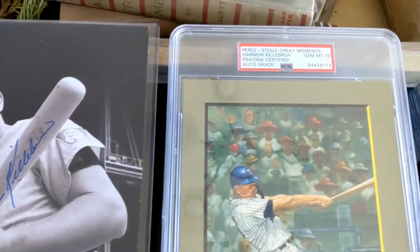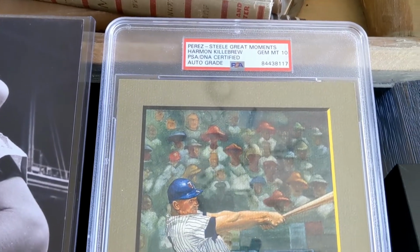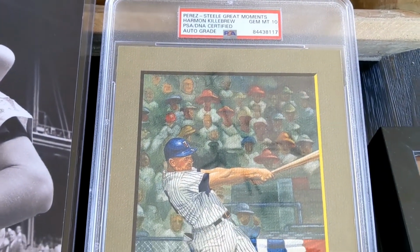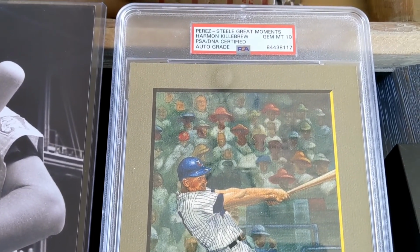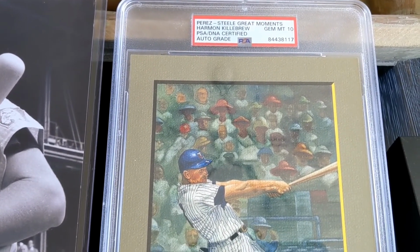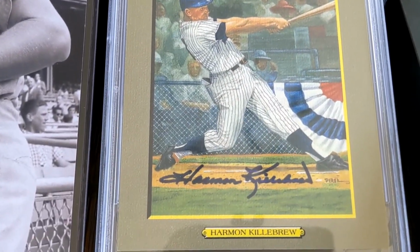Next, I have another thing. This technically, I guess, is a card. Some would say yes, some would say no. I showed this on Instagram yesterday along with the root beer that Dustin gave to me. So this was something that's been recently added to my collection. This is the Perez Steel Great Moments autographed by Harmon.